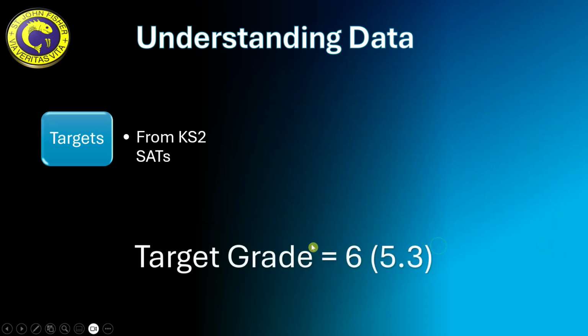Therefore, the grade that you will receive on reports will be a whole number and then in brackets with a decimal point, as generated by the national averages. This should give you an indication as to the minimum grade that we expect students to work towards, with an indication of how high or close they are to that based on their Key Stage 2 primary scores.